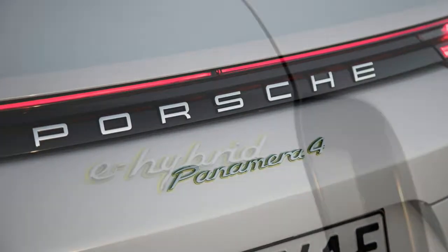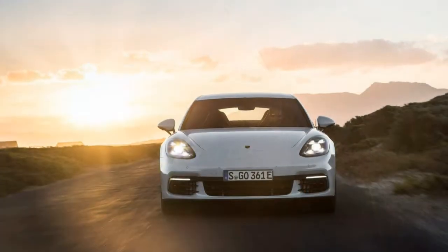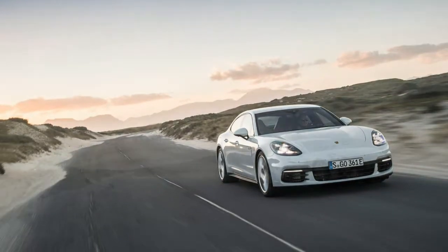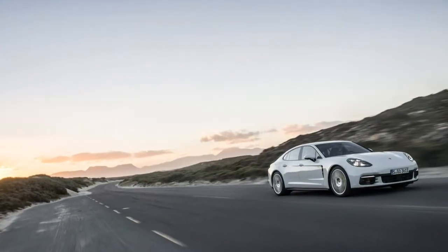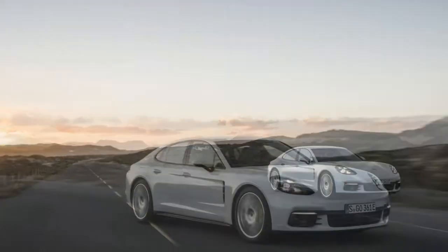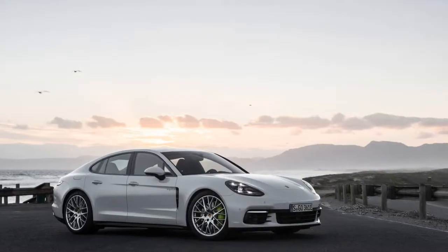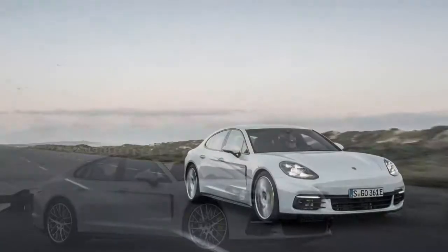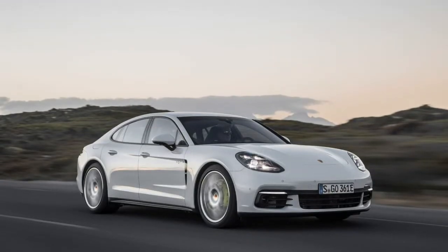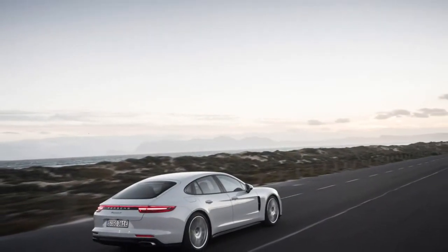Transmission: 8-speed dual-clutch automatic. Layout: 4-door, 4-passenger, front engine, AWD sedan. EPA mileage: N/A. L x W x H: 198.8 by 85.2 by 56.0 inches. Wheelbase: 116.1 inches. Weight: 4,784 pounds. 0-60 miles per hour: 4.4 seconds. Top speed: 172 miles per hour.